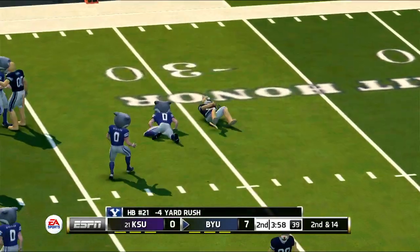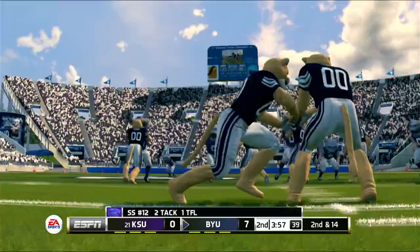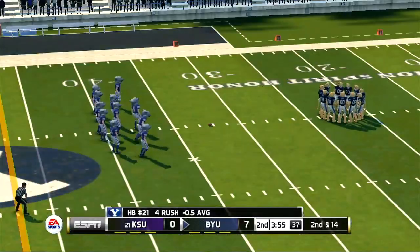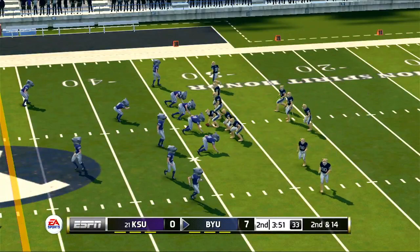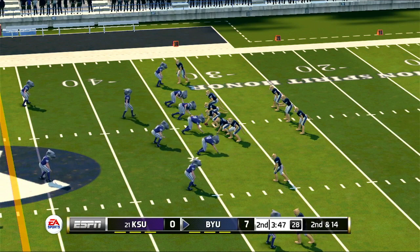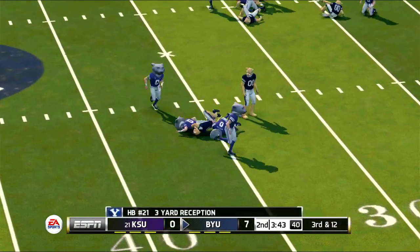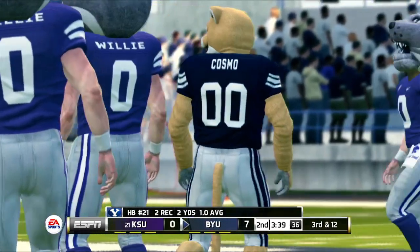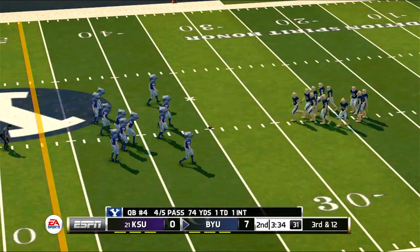And they make the stop at the 32. Where in the world was he going on that run? Well, that's a good question. I thought for a while he got his directions messed up. It's a great tackle at the 35-yard line. Number 33 with the tackle at the 35-yard line. Third down again. That brings us third and 12.